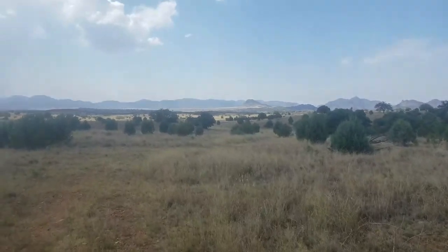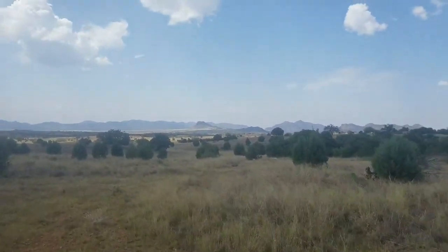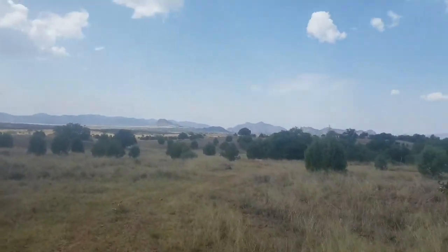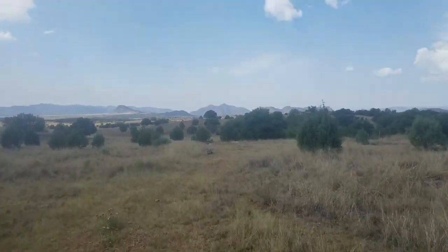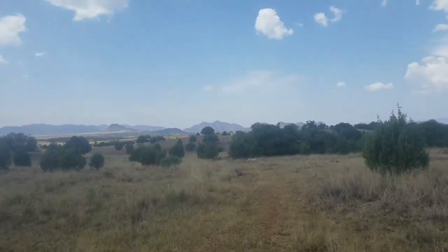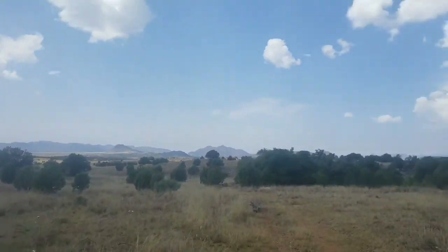So cranking right along. Really feel like Arizona is a very underrated state. I mean, it's hard to see on the video, but this is absolutely gorgeous, and this isn't even like the prettiest part of the state. This is just national forest land. Go up to Sedona, Grand Canyon, like, it's just crazy.